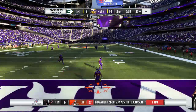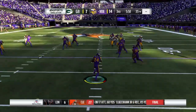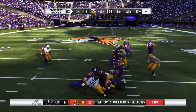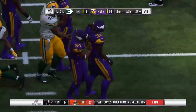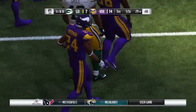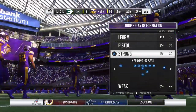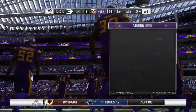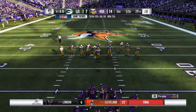Second half action back underway. This fielded a few yards into the end zone. And it's a pretty good return here as he'll get it up to the 29-yard line. Out come the Vikings. They'll have it first on offense as we begin the third. They have the lead. Now they'll be looking for some separation here as we begin the third quarter.